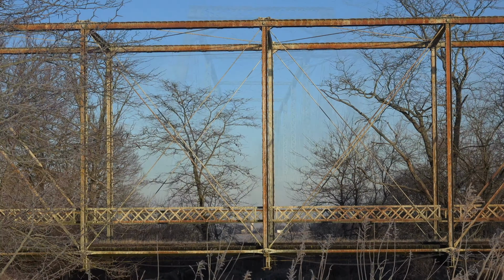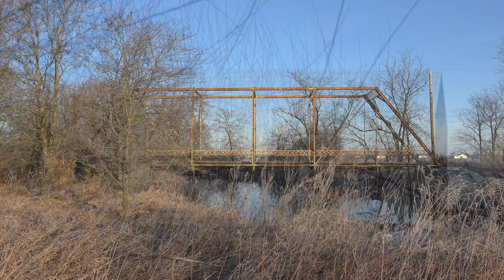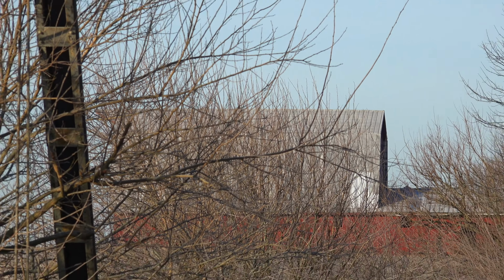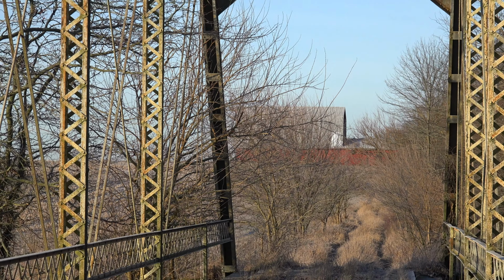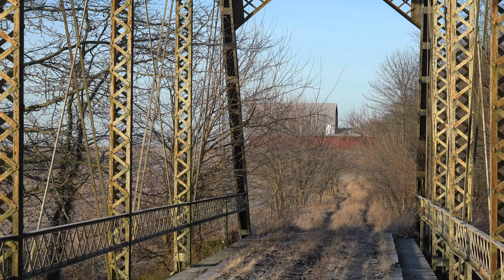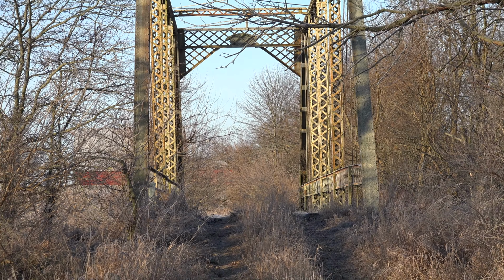It is reported that at some point it was replaced and moved to this farm access road to be used by the local landowner. There is no record of when or how it was moved, but it was definitely needed for crossing this creek. The weeds are starting to take over the structure, and it doesn't look like the bridge is getting much use anymore. Another piece of American history hidden in the brush.